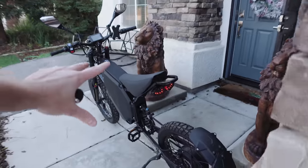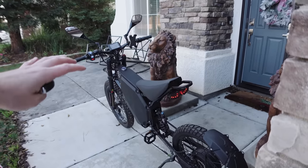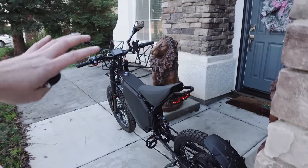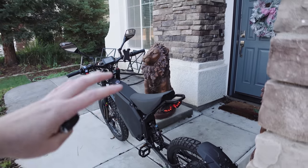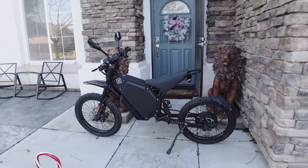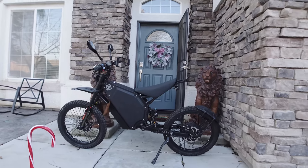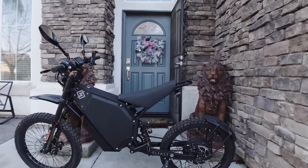They actually do sell the motorcycle style seats as well. I don't know how it all works in the United States as far as regulations go, but this bike may just need a bicycle seat to be an actual e-bike. So that's maybe why they don't ship it on there, but they do sell them. So you can get a Delfast motorcycle style seat if you'd like.